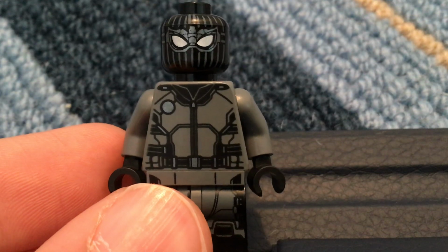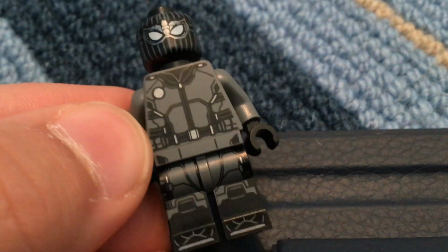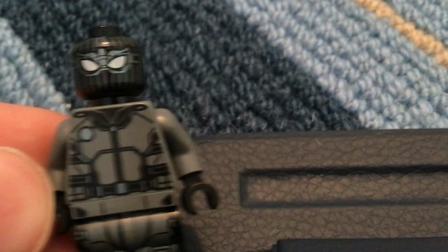Okay, you recognize him. This is Night Monkey. Remember, Ned called him that in Spider-Man Far From Home. This is Mr. Sex Lord Tom Holland's neck suit, which I think is really cool. It's like Spider-Man Noir, but in the movies. So that's pretty epic. Damn, this is really in focus, and my finger looks vile. There. Okay, we got him.